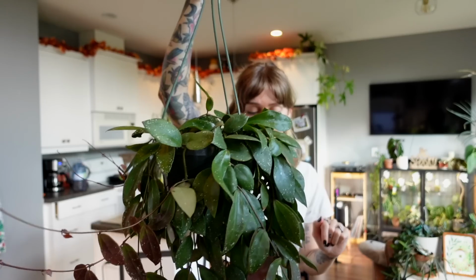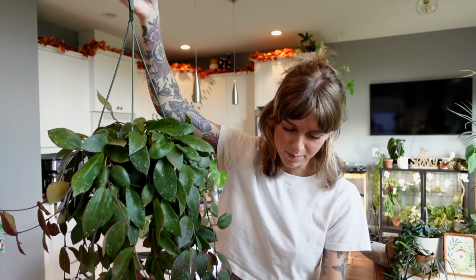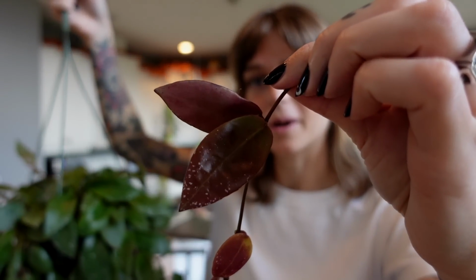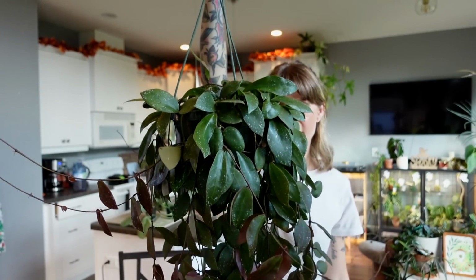Highly recommend the walliniana UT152. It's just beautiful. Wow, the purple leaves, are you kidding me? Yeah, I love it so much. I'm going to go hang her back up outside. I still have this one and my Crimson Queen.